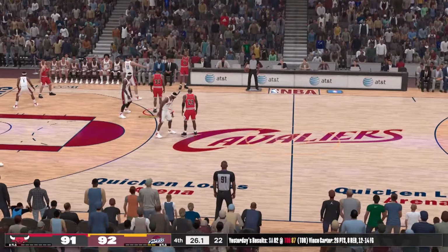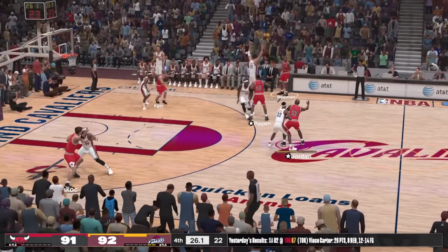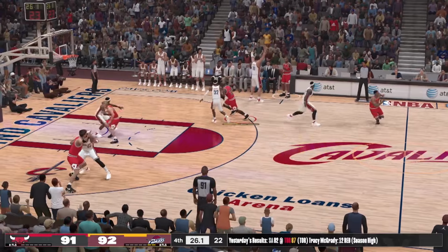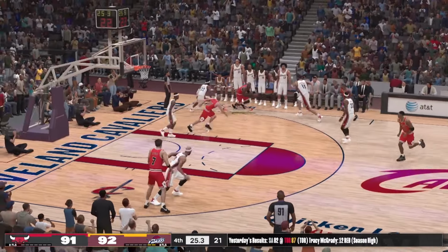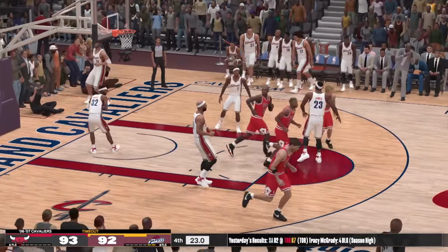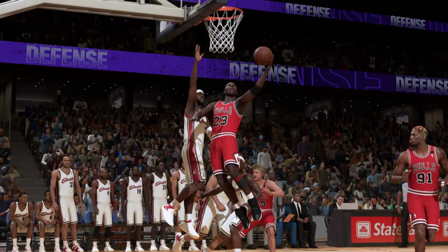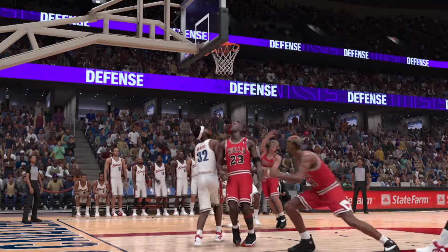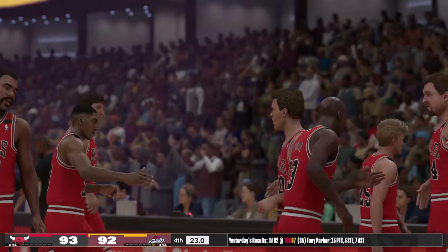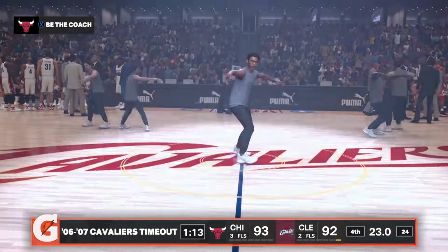Oh, whoa, that is as clutch as it gets. Big time play. This is why we all watch. The NBA is about these moments. And the Cavaliers call time here. They're down by one. We've got 22 seconds left to play in the fourth.